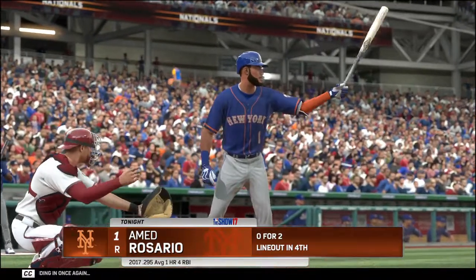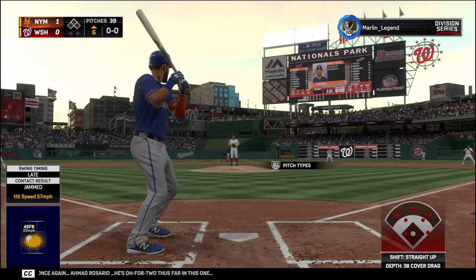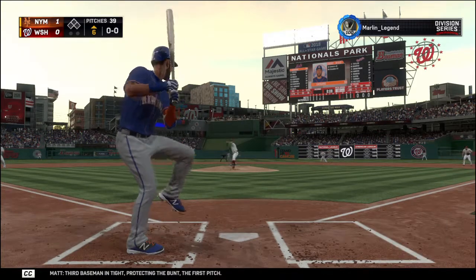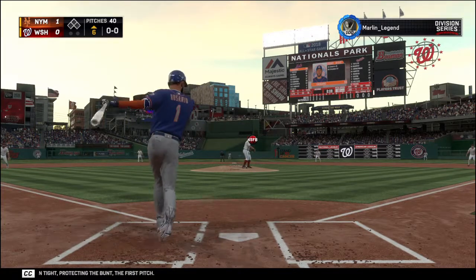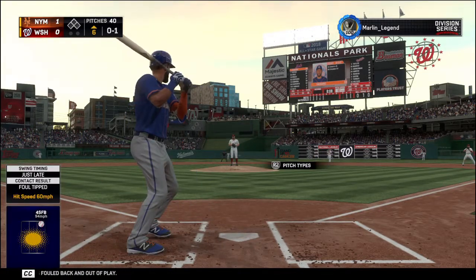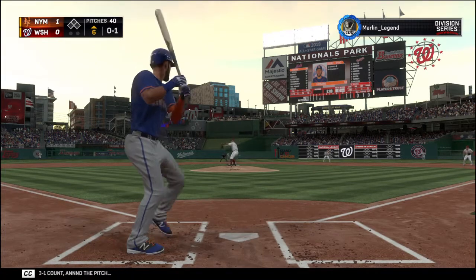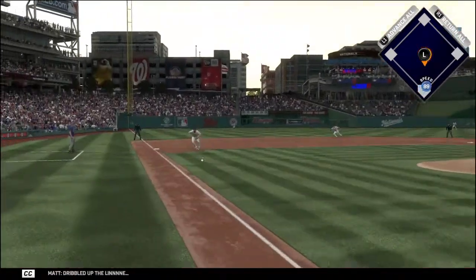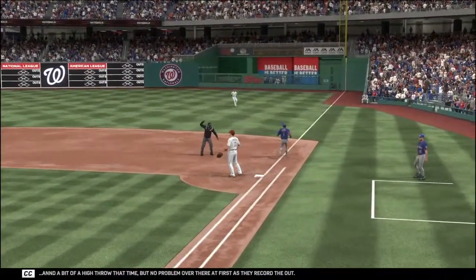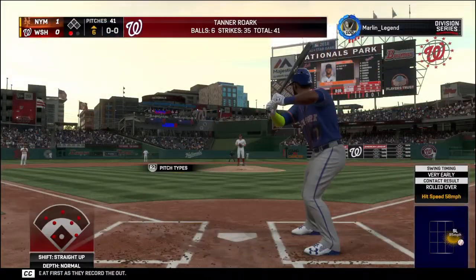Striding in once again, Ahmad Rosario. He's 0 for 2 thus far in this one. Third baseman in tight, protecting the bunt, the first pitch. And this is fouled back and out of play. 0-1 count, and the pitch. Dribbled up the line. And a bit of a high throw that time, but no problem over there at first as they record the out. The batter, number 7.